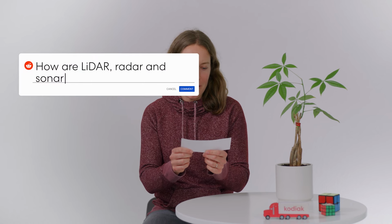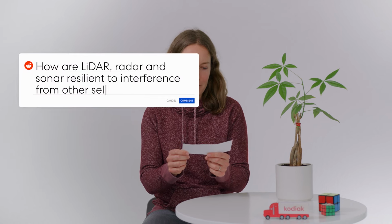For self-driving cars, how are LiDAR, radar, and sonar resilient to interference from other self-driving cars? This is a really interesting question, and we can break it into two parts. One part is the sensors that are on our own vehicle, and the second part is the sensors on other vehicles or elsewhere in the world around us. We have to worry about interference and crosstalk with both of those groups.